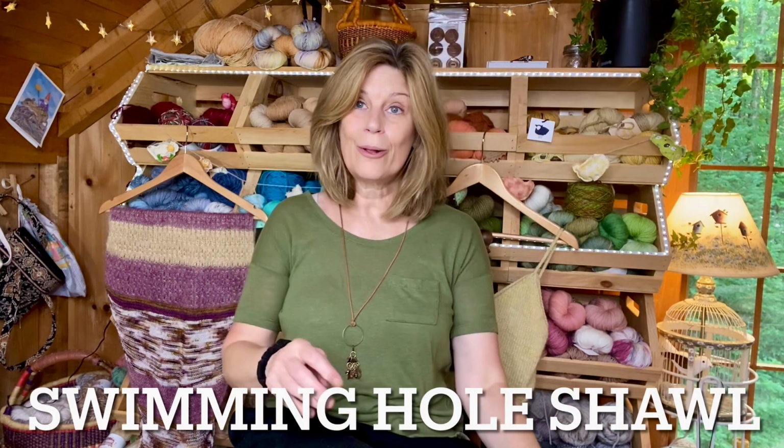I'm going to be naming it the Swimming Hole Shawl because I live on a road named Swimming Hole, and we have a swimming hole that is a pretty popular tourist attraction in town, right down at the end of the road. So I'm going to have Joe take the photos of me at the swimming hole, and I just think the colors remind me of water, and I think it's fitting. So stay tuned for that project.